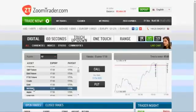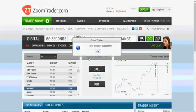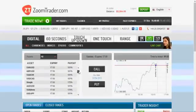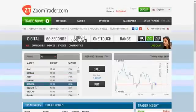Next one is NASDAQ. Here, as you can see, we have a very clear upside trend. So, just like for all the previous trades we entered, I'll click on Call and bet $100. You know how it works now, so I'm going to scroll down the list until I find a clear trend that I want to bet on.